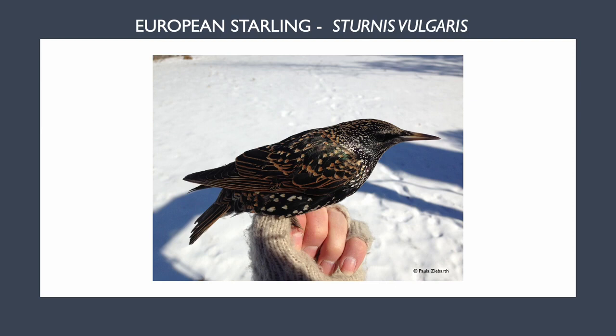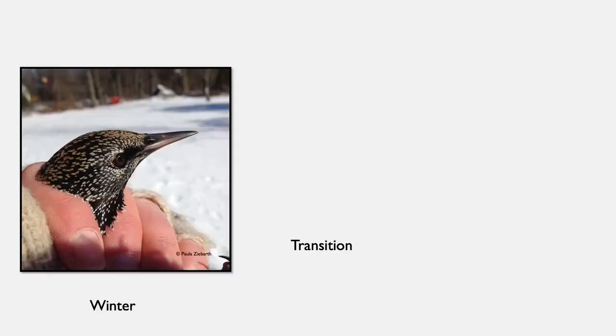They molt after breeding and develop more spots in their plumage after the molt. Their bills also turn black. This picture was taken the last week of January, and you can see the spotted plumage and black bill on this bird. These birds are omnivores, eating fruit, grubs, and other insects. I also took some photos on the last week of January of some other starlings. This bird is in full winter plumage with a black bill.